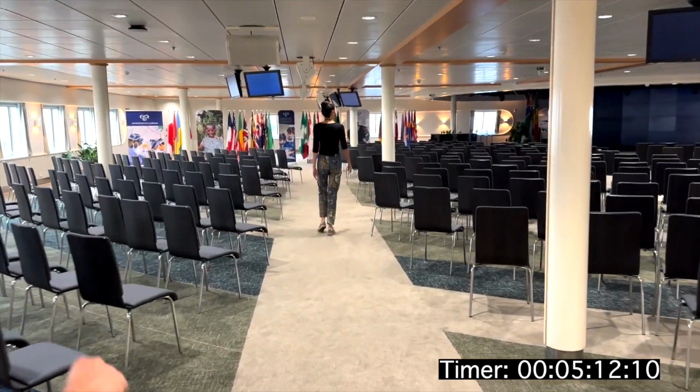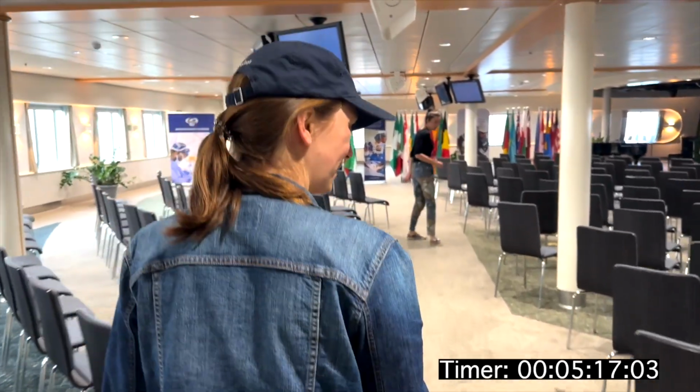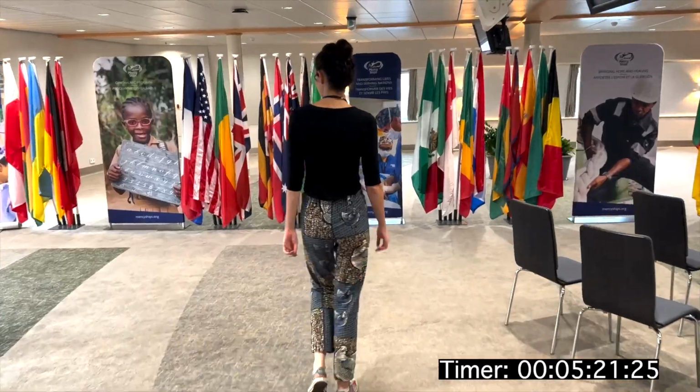I'm always wowed by the number of chairs, and also personally this carpet that tells you where to put the chairs so that they always look nicely arranged. Yeah, I did not realize. It blows my mind.